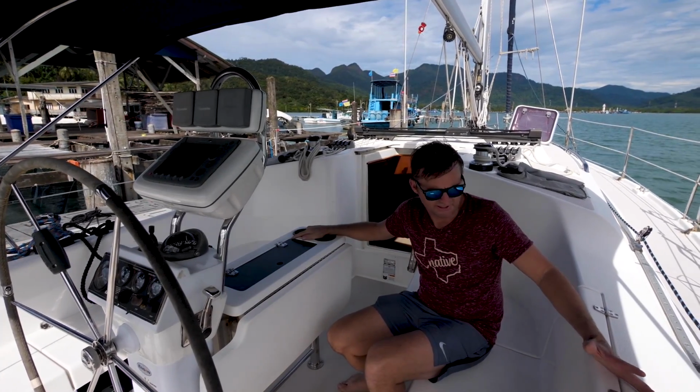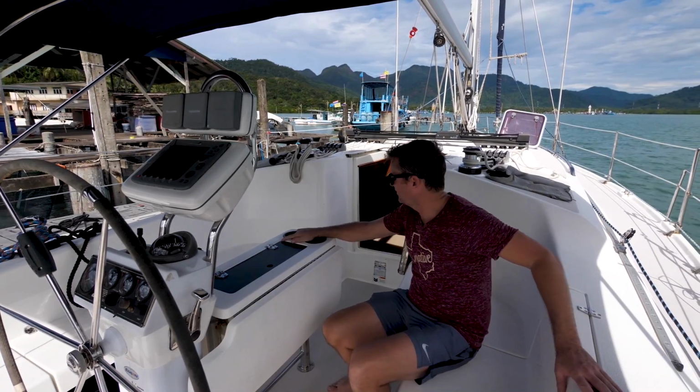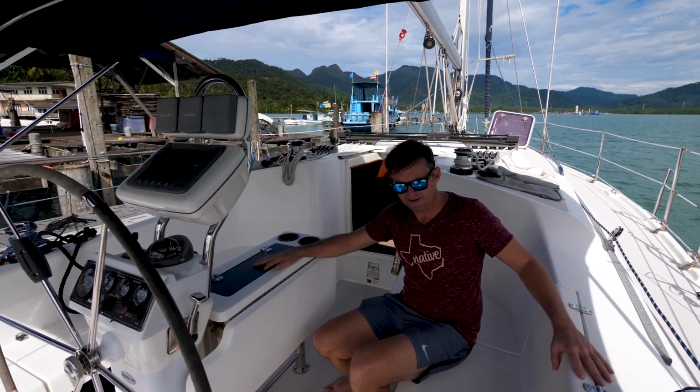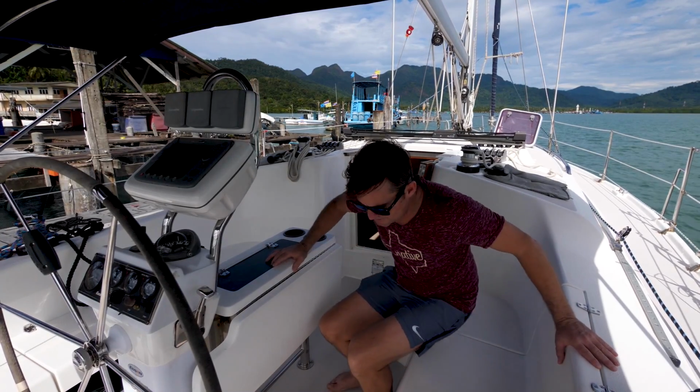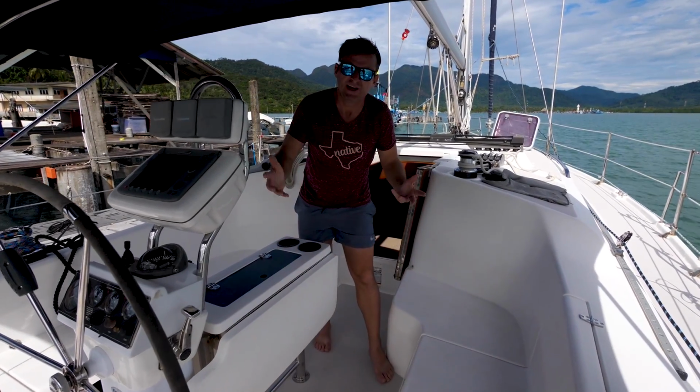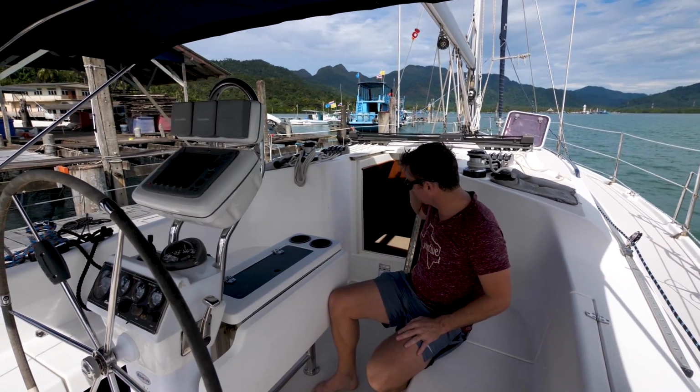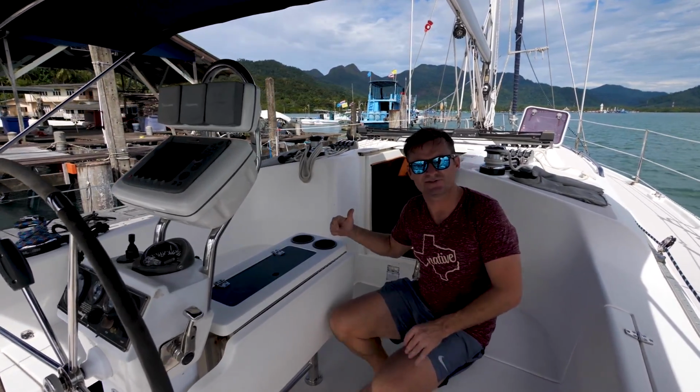And at 38 foot, it's definitely big enough to go cruising on. My first boat was a 37 and a much older boat than this, and this is so much more comfortable than that boat ever was. Pretty good layout, though it does only have 2 cabins. It's a 2-cabin single head. The head is nice and big, but let's show you that. Let's just go down the stairs and show you.